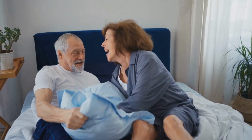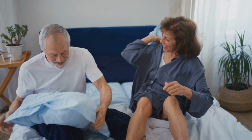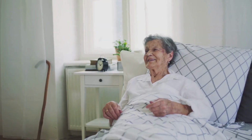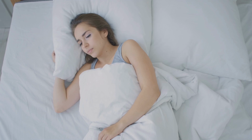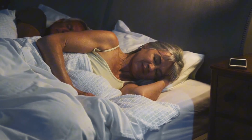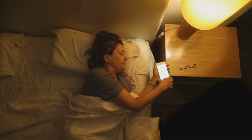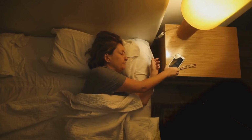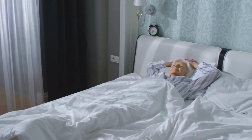And here's what's truly surprising for many seniors. You don't have to wait long to feel the effects. For some, the very first night brings a noticeable shift. They wake up feeling lighter, less bloated, more at ease. Sleep becomes smoother. The tossing and turning starts to fade. Others may notice changes after a few days, but the key is consistency. Night after night, this gentle habit begins to work its magic.